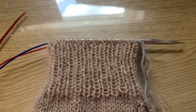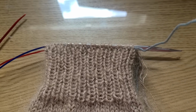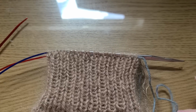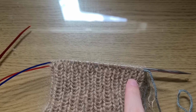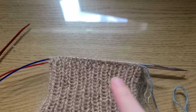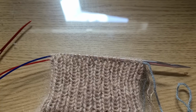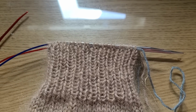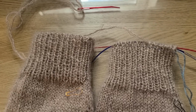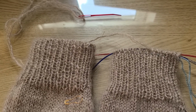Okay, so I've reached my 17 rounds of rib, and this time I actually decided to thread a spare scrap piece of yarn as a lifeline before I do my bind off, because then it'll just be easier to pick everything off. So I'm gonna do my 2 setup rounds and then start the Italian bind off, and hopefully it will match the other sleeve. Wish me luck.